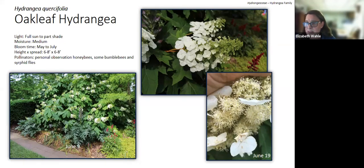So this is a deciduous shrub. Right now it's just starting to break bud, and it has very peeling bark on the stems. And it really enjoys moist soils. So not wet soils, but really good moisture retentive soil. And it is named for its oak leaf shaped leaves that are about the size of my palm. So they're pretty good size.